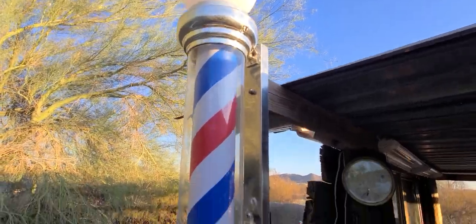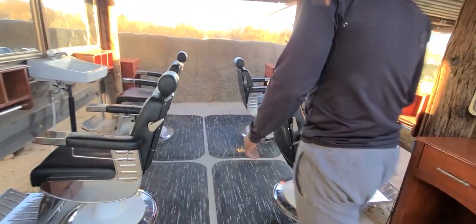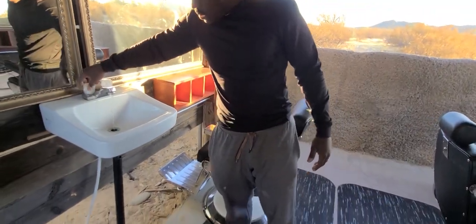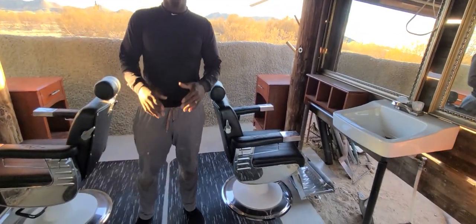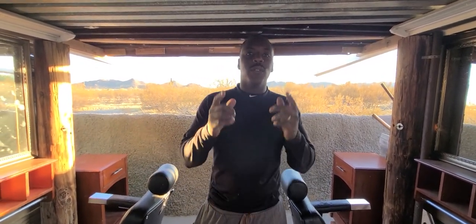All right, y'all. We're completely done with the shop. We got everything ready for y'all. This is our actual barber studio in its complete form. The chairs, the mats, the running water, the sink plumbed down to the ground, our lights, our stations, cabinets, and our electricity. And we're going to show y'all the complete light up show tonight, our barber studio. So stay tuned.